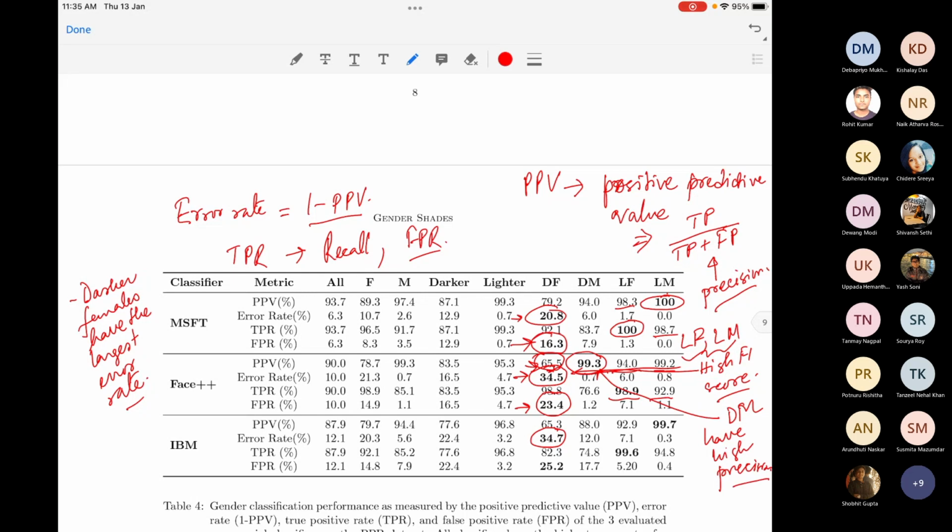And in the IBM one also, once again, the lighter males and the lighter females are at a much higher advantage, and as usual, the darker females are highly ill represented, with a very high false positive rate as well as a very high error rate. Although these algorithms are black boxes to us and we do not know how they are functioning, can you hypothesize at least what could be going on? Why are the results on the darker females so poor?